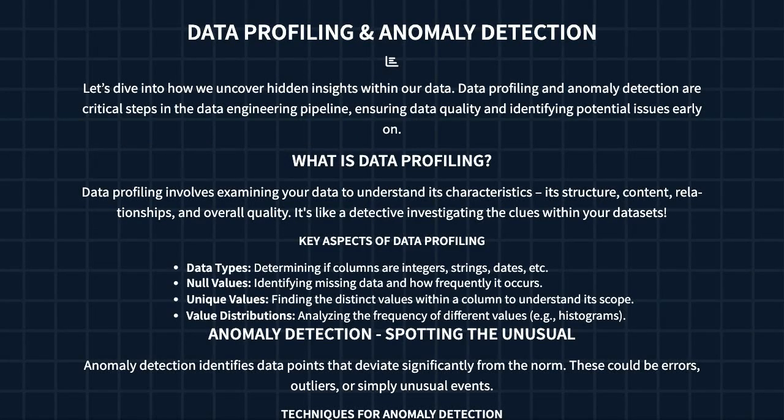Okay, let's talk about ensuring our data is reliable. We're starting with data profiling. Think of it as a deep dive into your datasets. It helps us understand exactly what we're working with, the types of information, how much missing data there is, and even the distribution of values within each column.